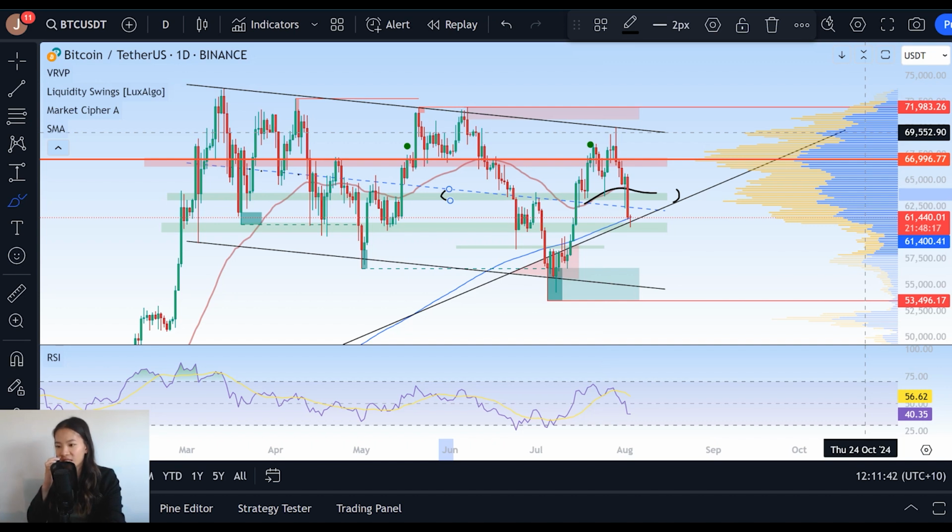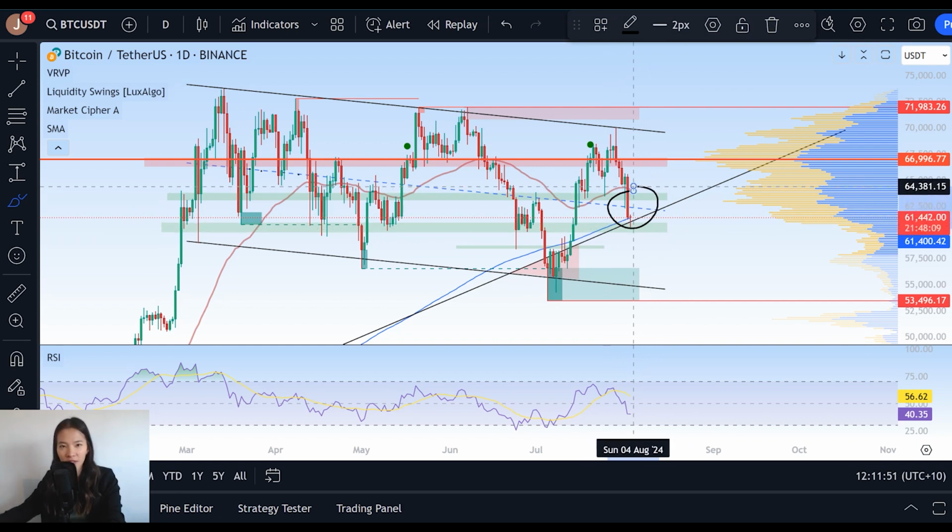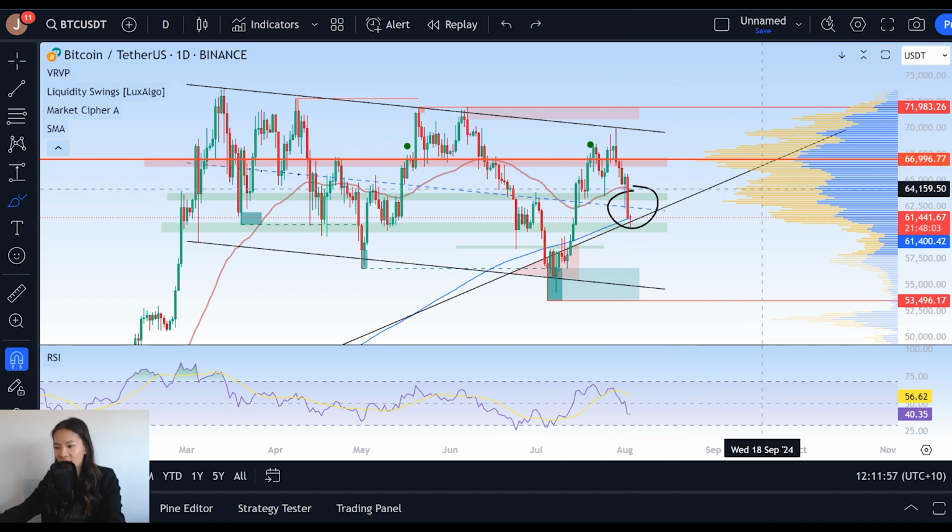We want to see that we've established it as a base of support. So that would tell us that this move here isn't having long-term impacts on the price action, and it's not forcing the price downwards anymore. We're going to see that leg back upwards towards $70,000.